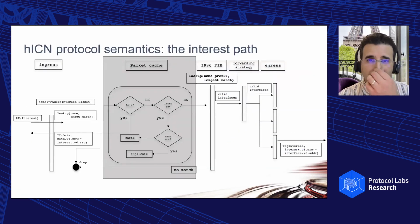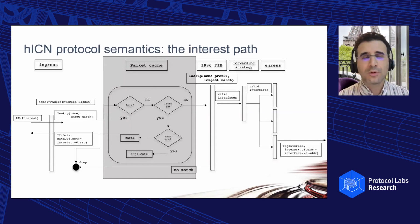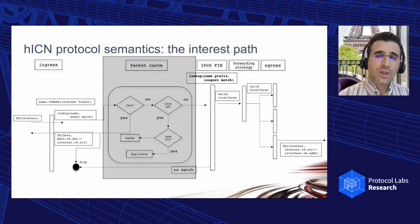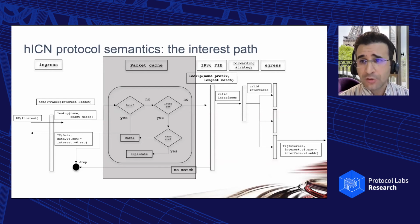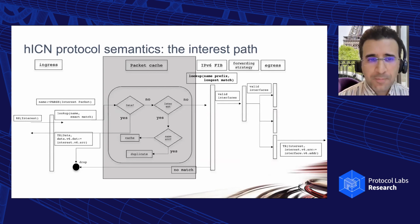So the forwarding path. I may go very quickly here because it could be a little complex, but the only thing that you need to remember from this talk is that the forwarding path of the requests and the forwarding path of the replies is not the same. So they behave a little differently. In particular, requests are routed by name. So they just use the IP FIB of the router, with a small difference: we add a new data structure into the forwarding pipeline, which is a packet cache. The packet cache is something that we use to store in priority the requests that are coming from an ingress interface. And we can also store the replies optionally.